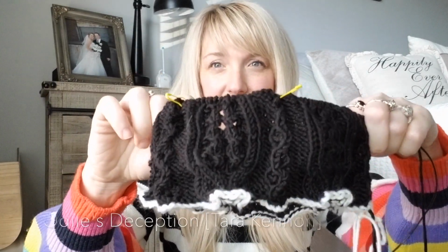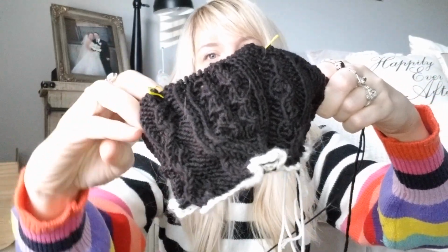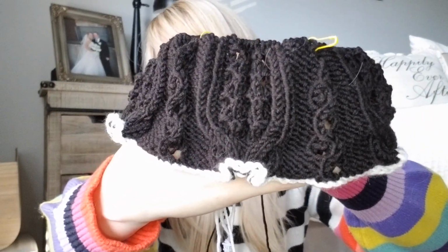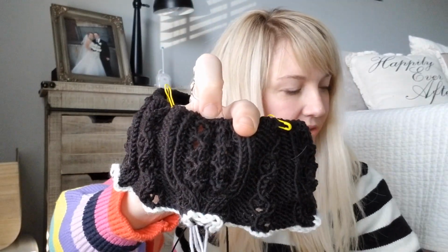Right now, I am working on a black hat that is the sister companion to Odette's hat. This is Odile. So this is Odette's Audition. This is going to be Odile's Deception. And it's kind of hard to show because I'm still working on it, but I'm hoping with the light you can see the stitch definition in it. Okay.